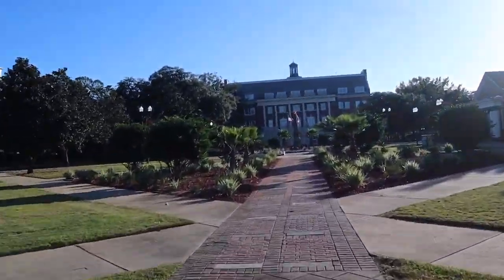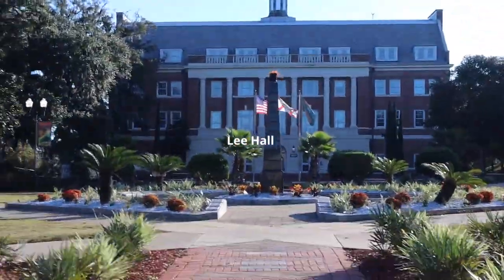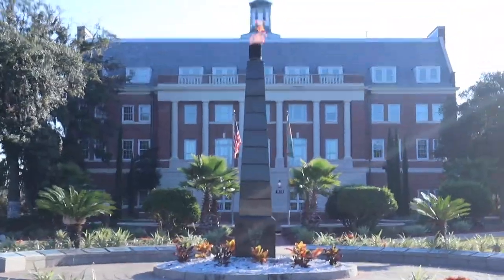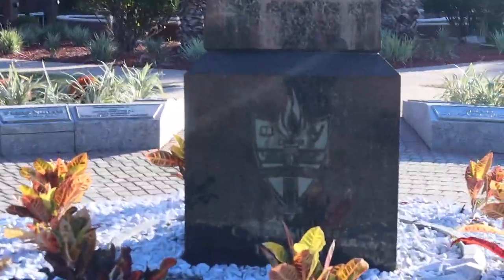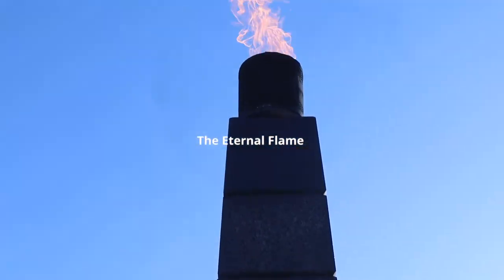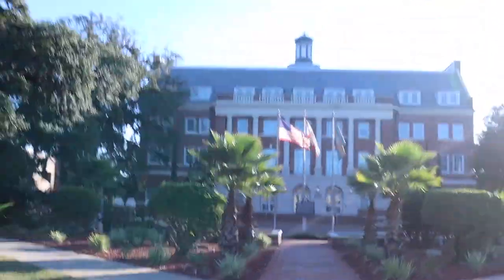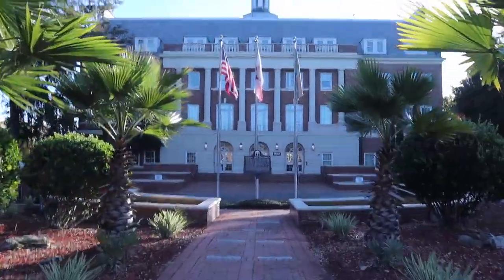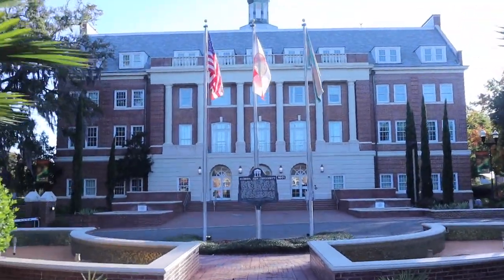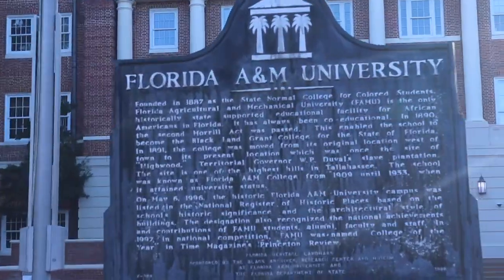So we are coming upon Lee Hall and the Eternal Flame. This is the part of campus that you will likely see the most. It is what FAMU is known for. Lee Hall is a very beautiful building. It is home of, I believe, the president's office. There's also an auditorium in there. I'm not sure what else is in there, but I know it's a whole bunch of offices related to the president.